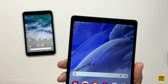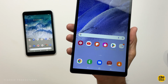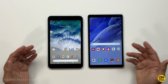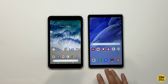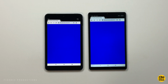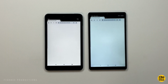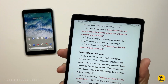You get a slightly larger screen on the A7 Lite, 8.7 inch with 800 by 1340 resolution, and then 800 by 1280 resolution on the 8-inch Nokia T10. But the A7 Lite is going to be a little bit taller and have less bezels compared to the Nokia T10. Brightness is pretty similar between these two, but I feel like Nokia looks a tad brighter in person. And the A7 Lite seems to have more of a bluish tint to it in person. Might be hard to tell from this video, but again, very close, very similar viewing angles, so it's almost a toss-up on which has the better display.